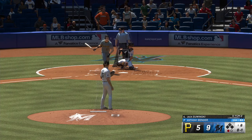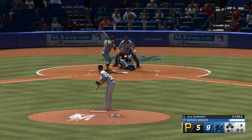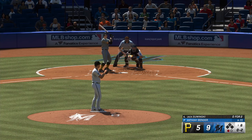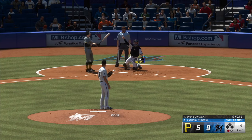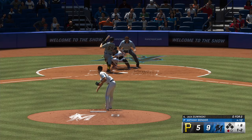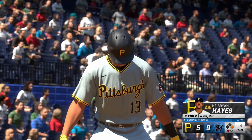And it's fouled away. One down, bases empty. Right through there for a strike. And that's outside. And a count 1-2. And look out as that one ran in and got him. He had him 1-2, and he ends up hitting him with a pitch.